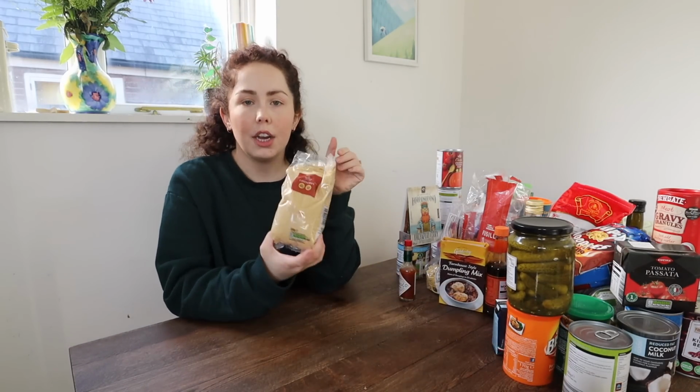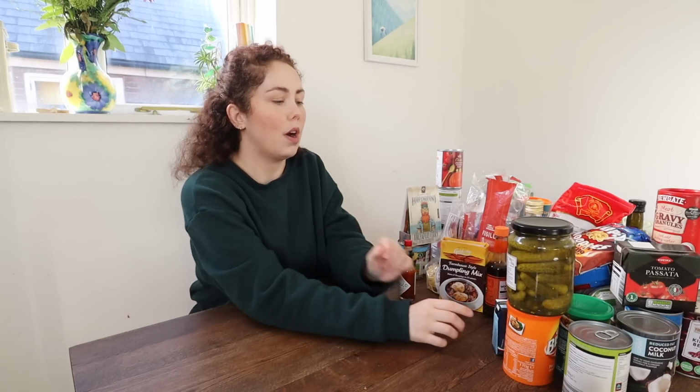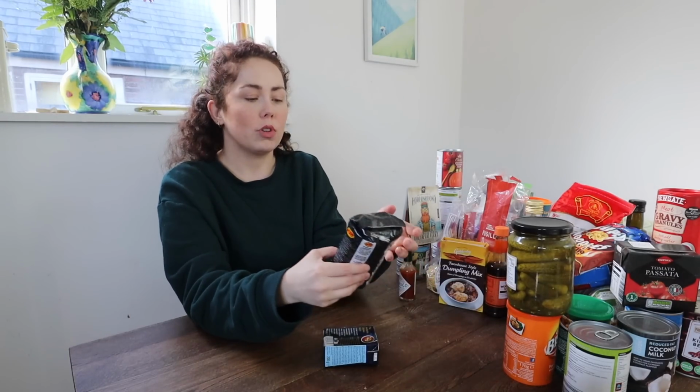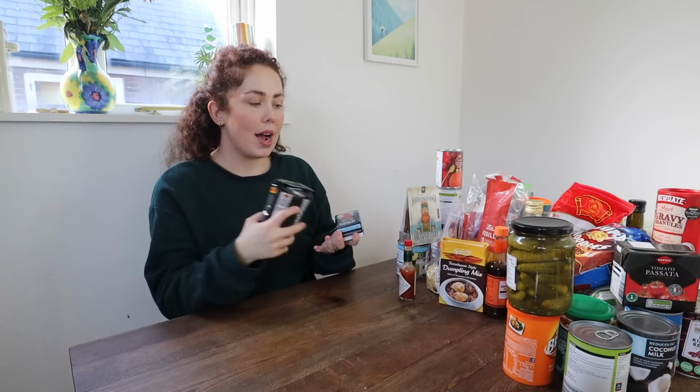We have unopened couscous. That is great to know. I can make a batch lunch. That is unopened, isn't it? Yeah. I can make a batch lunch. Small thing of passata. We've got some dried chickpeas, a whole pack.